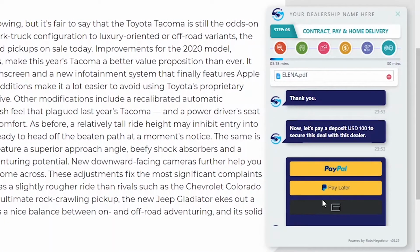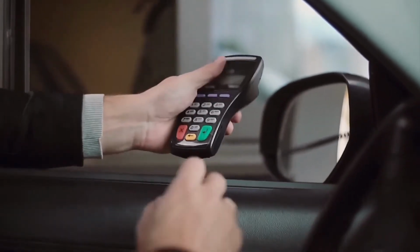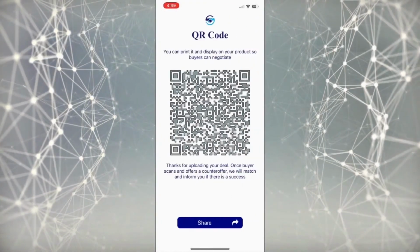Finally, we also offer an app that uses QR codes, which you can display on your vehicles. Customers can scan immediately after their test drives and begin negotiations. Once the customer commits to your product, you can manage the remaining formalities and turn high-quality commitments into revenue.